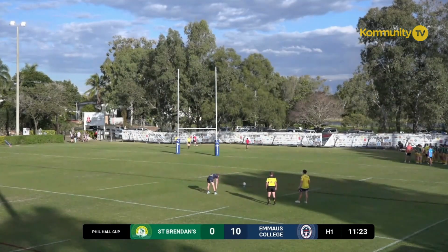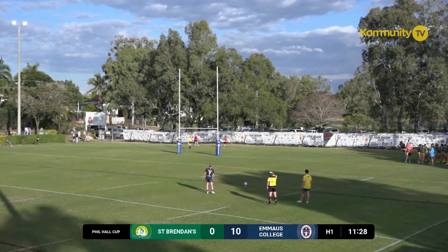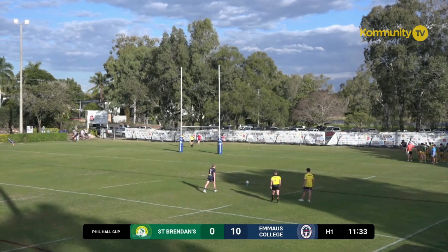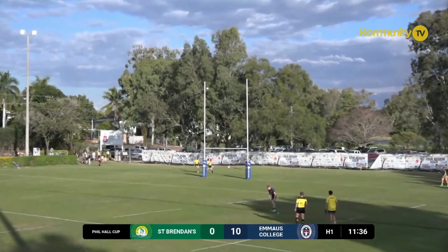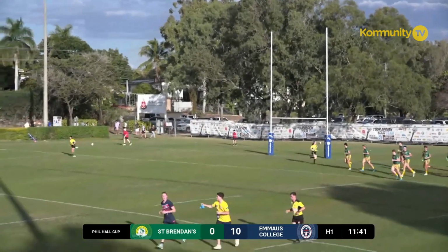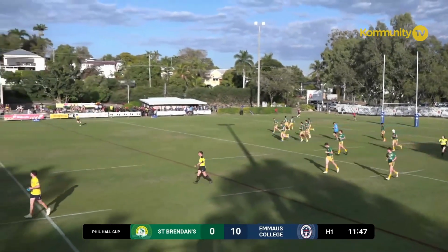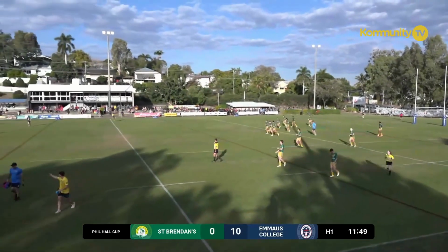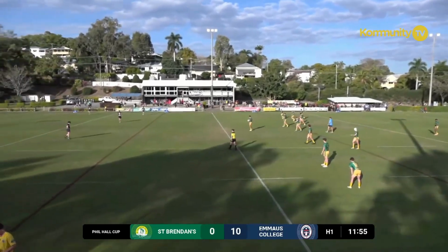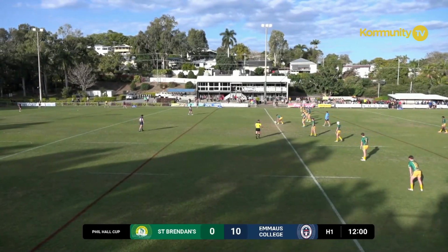So here's McLaughlin. They're right behind this one. McLaughlin 20 metres out. Oh, he's pulled it across the face. So the score remains 10 points to nil. Emmaus leading St Brendan's College Yeppoon. Of course, Emmaus, the school that Cameron Munster called home during his schoolboy days. Cameron Munster went to Emmaus in Rockhampton. Famous rugby league school, of course.